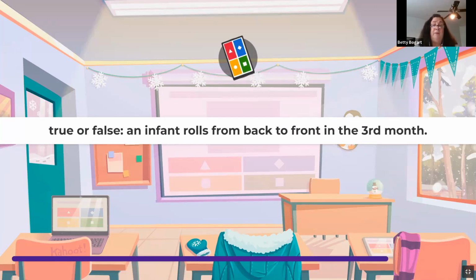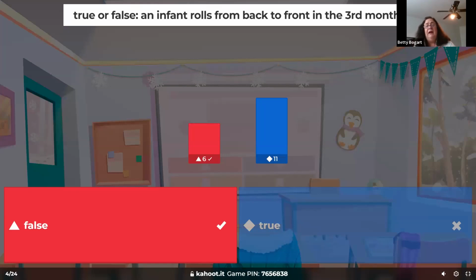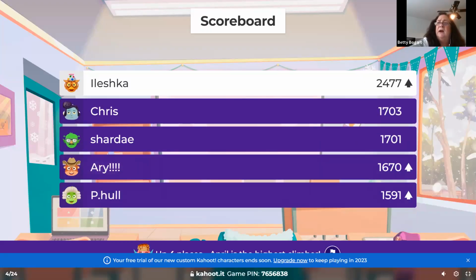True or false? An infant rolls from the back to front in the 3rd month. You know, they lift their head, they roll from belly to back, back to front. Then they're on their knees, they crawl, and then they creep, and then they walk. No, they're going to do that about 5 months, okay? So by 3 months it is front to back. Going from the back to the front is harder for them, but on their belly, they can sort of roll and it goes easier. So it's just stages of development there.